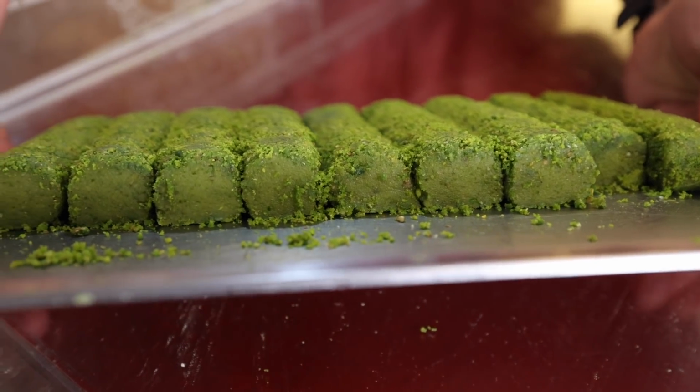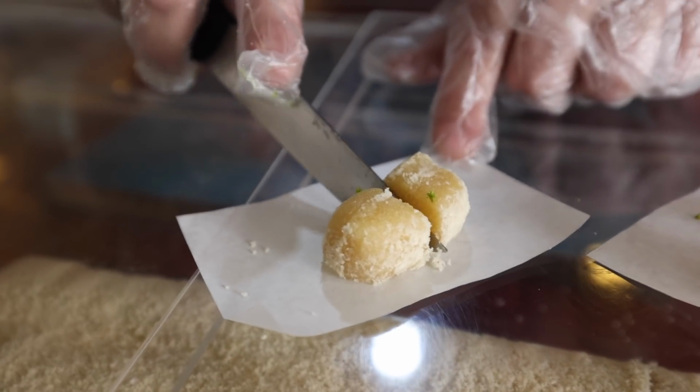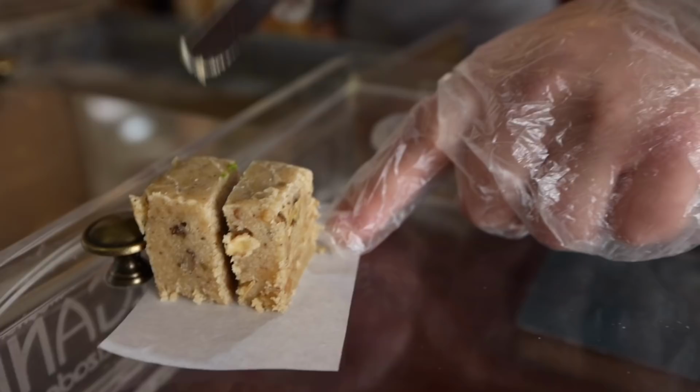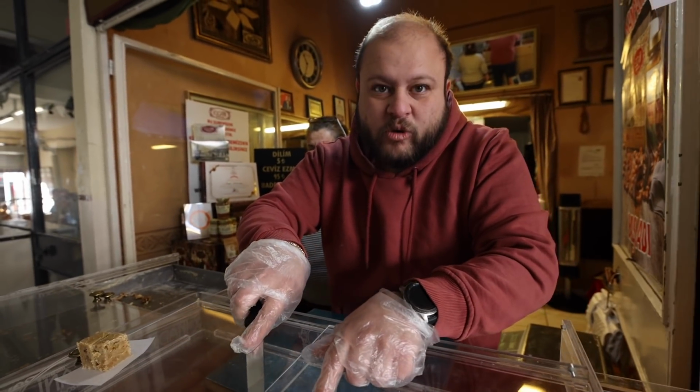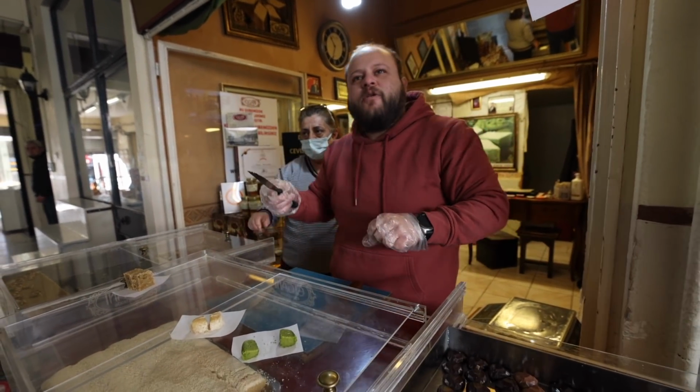So marzipan is traditionally going to be a ground almond paste, sugar, and egg whites. So you see they have a traditional one here. They have a little bit of a difference here with how they do it: they use just a touch of semolina. Walnut paste, almond paste, pistachio paste.